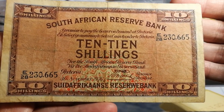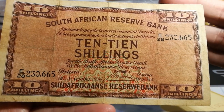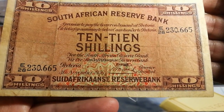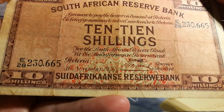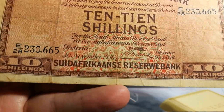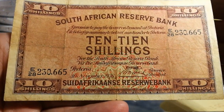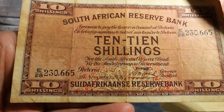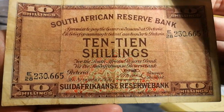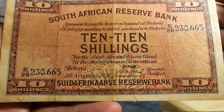What we have on this banknote is "I promise to pay the bearer on demand at Pretoria," 10 shillings, and you've also got English and Afrikaans wording, and obviously the date is here, 30th of November 1936, and you've got the Reserve Bank governor's signature. Now the scarcer banknotes of the series are in the 1930s, so luckily I have one. The more common banknotes were in the 1940s, maybe because they printed more during the war years, which would have been interesting.